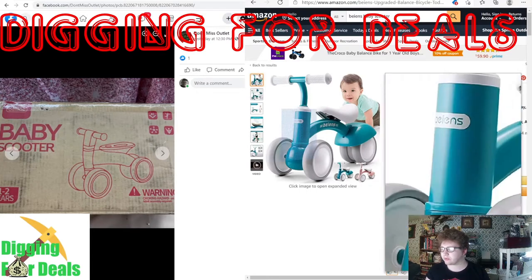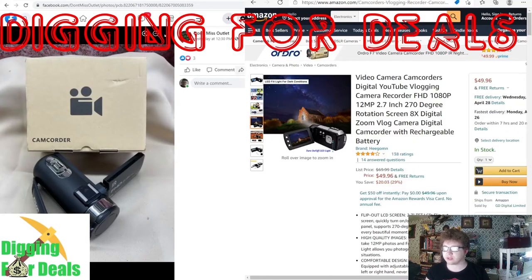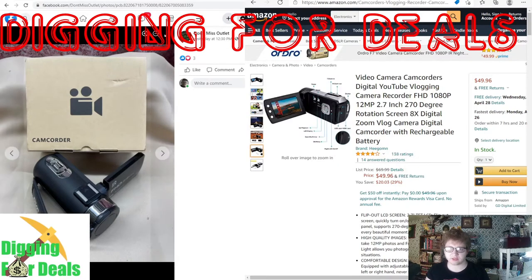Here's a baby scooter. It's $41.99. There is a camcorder. I couldn't find the exact brand, but this looks quite a lot like it. It's $49.96 or $69.99, but right now they had it for the sale, so.